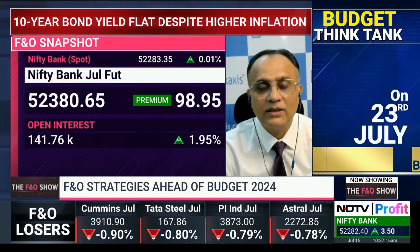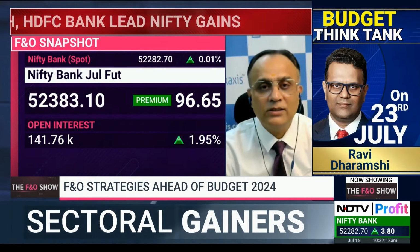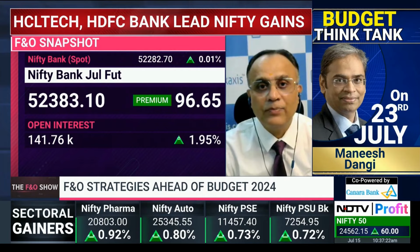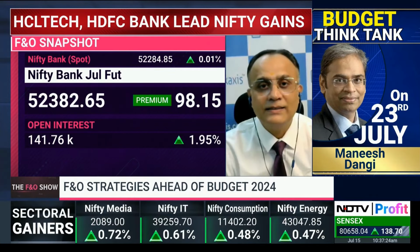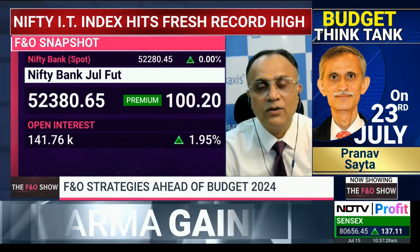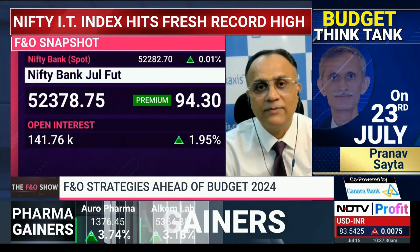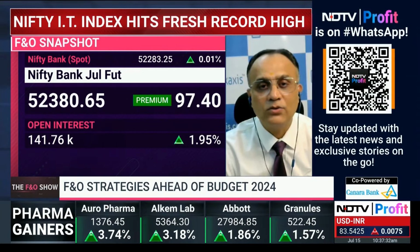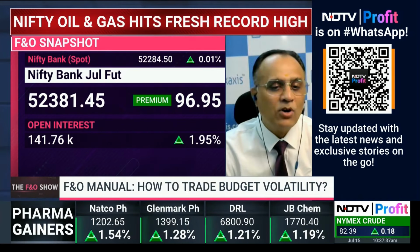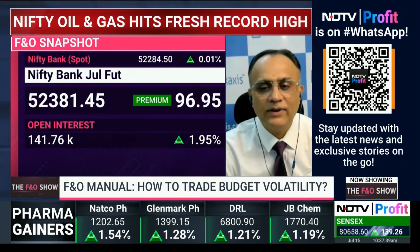Then we can see further downside, which can lead to Bank Nifty to trade somewhere around 50,500 or below that. On the higher side, Bank Nifty has a resistance at 52,700 or 52,800, whereas another level on the high side would be 53,200.